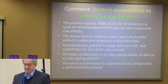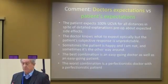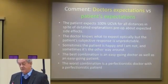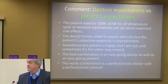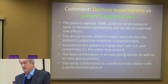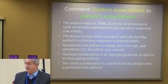Doctor's expectations versus the patient's expectations. The patient always expects 100% for everything. The doctor knows what to expect. And sometimes the patient is happy and I'm not. So there are people who are easy to please. The best combination is an easygoing doctor as well as an easygoing patient.